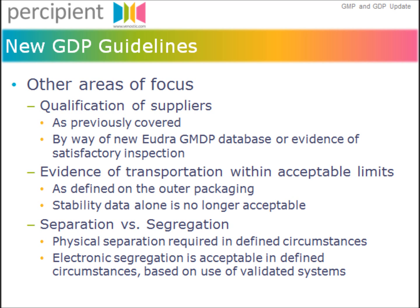More focus on transportation of human medicines as well. I guess not surprisingly, we were expecting this. Transportation must now occur within acceptable limits. So whatever the acceptable storage temperature is on your outer packaging of your product, that is the temperature with which it must be transported. And you'll no longer be allowed to use stability data to verify the fact that you are not doing your temperature mapping during storage and transportation.